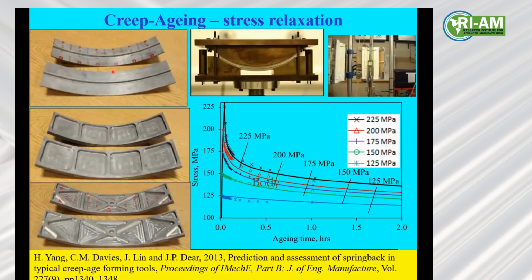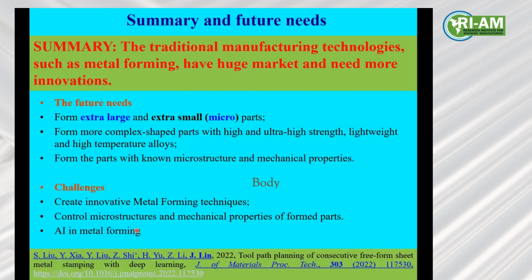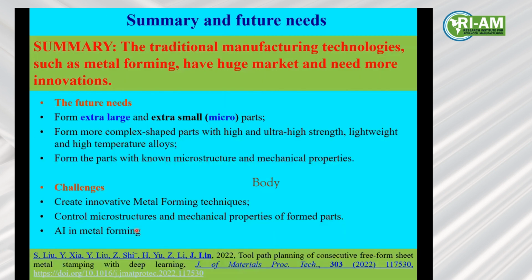And this is creep age forming for a more complex shaped component carried out in our laboratory. And for different alloys, if you have tensile stress on the top surface and compressive on the bottom, you can get different kinds of creep behaviors. For example, at the same stress levels, the creep behaviors are hugely different. And how to model this, how to predict this. And what are the precipitates, what are the effects on their lifetimes. That becomes a lot of science, but anyway, I'm not going to discuss the details on this. But there is huge research to be carried out on this.